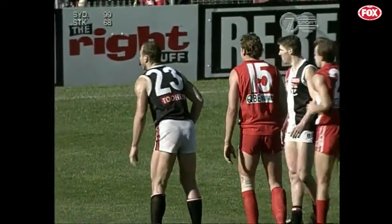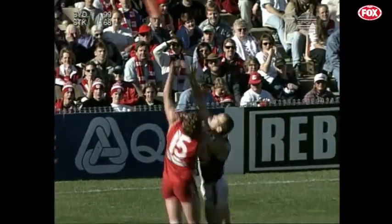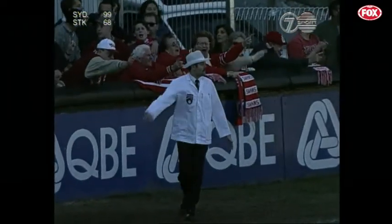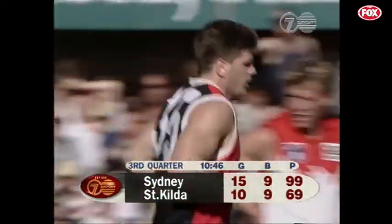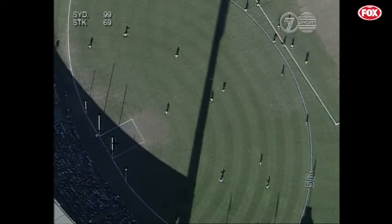Saints need to get this from the boundary throw-in. Forward pockets and St Kilda in attack. Low against Stafford. Robert Harvey. Pretty close, but just away to the right. Harvey's kicked two goals, one. But he just keeps getting the football. He's had 23 possessions, and we're only halfway through the third quarter.